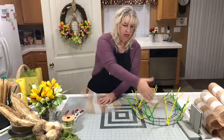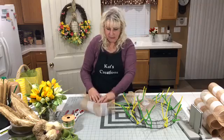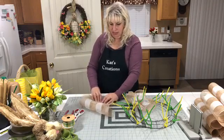So as you can see, I put the finished edge to the inside and the finished edge to the outside. The cut edges are on the sides.